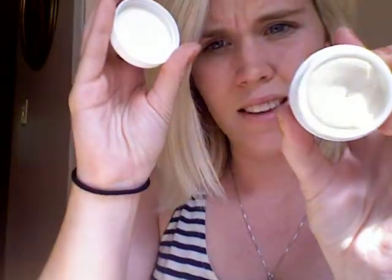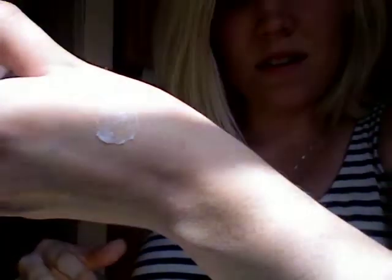I also have Comfort on Call. This is also a preview sample, and it's brand new. I don't think that it's out yet. This one is thicker. It takes a little bit longer to rub in, but it's used for a different type of moisturizing than the Even Better.